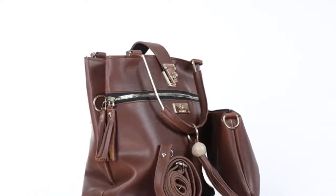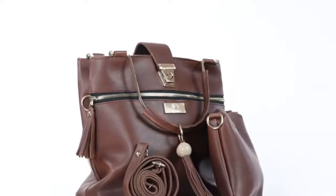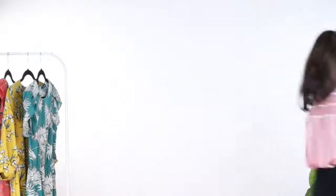If you didn't already realize, I am in love with this bag. It has become my prized possession. If you are like me and love a stylish and sturdy bag, then this is it.